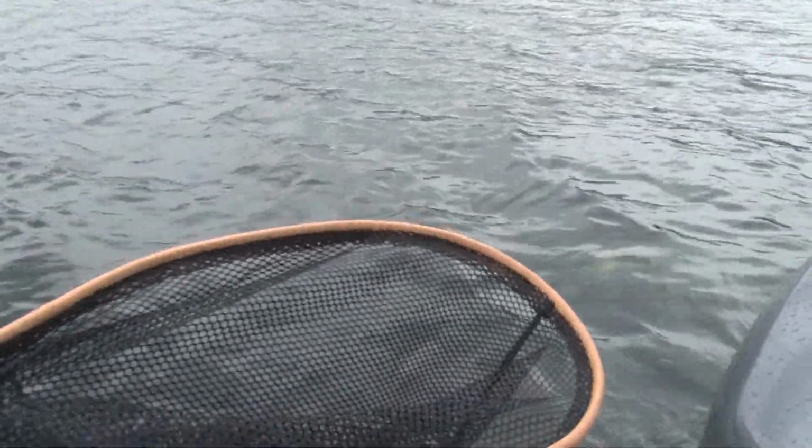These Islanders are doing their trick. I don't have the drag cranked right down because I'm just using my hand pressure on this fish here too. That's the beauty of these large arbor reels. Okay, so I'm going to back up a chunk and fight him a little bit back here, Brian. Here he's coming up right now.